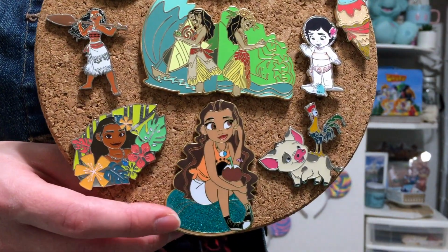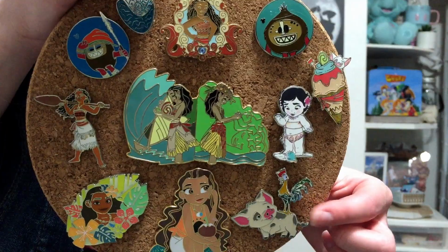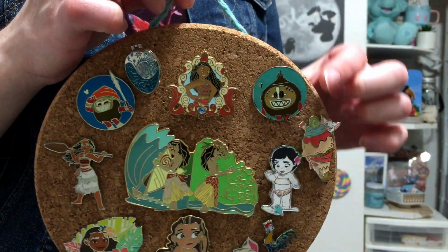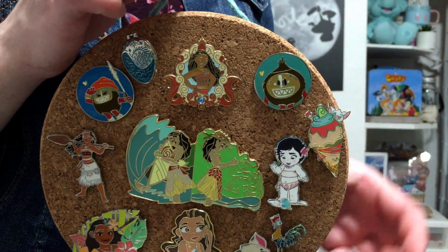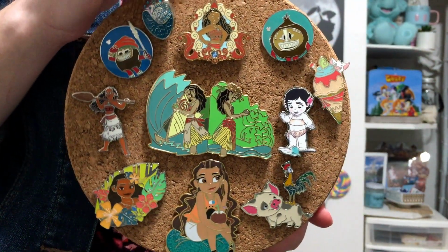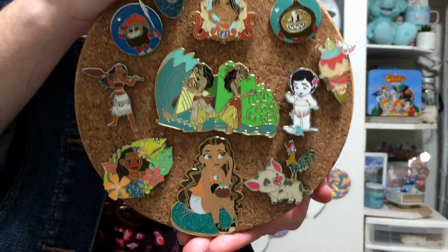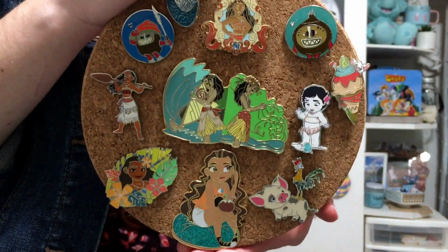So this was another pin by the same creator, and this was inspired by the Wreck-It Ralph pin series. And then I've also gotten some more Disneyland Paris pins, and it's just been this year that I've started to get some of the Moana Hidden Mickey pins. So it's still a very small collection, but I had to actually put my Moana pins on their own separate board, so I think that makes it an official collection.